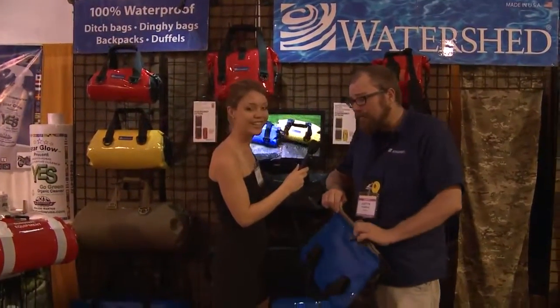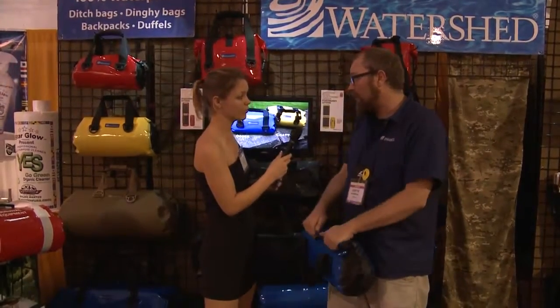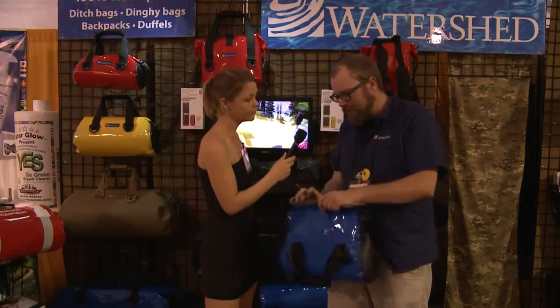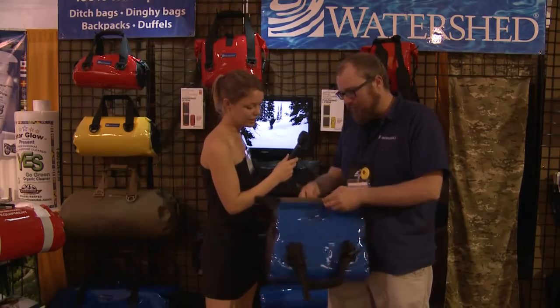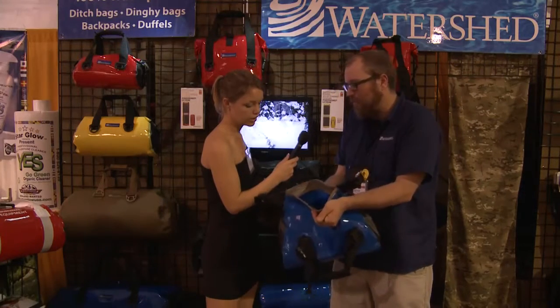We've been making bags for about 18 years. We make everything in Asheville, North Carolina, so all U.S.-made products. Basically, we have a patented seal on our bags that works like a big Ziploc. Unlike a Ziploc where you would just pull it straight apart, we actually kink it back like that, and then that pops open our bag.